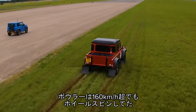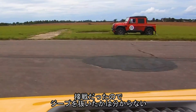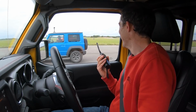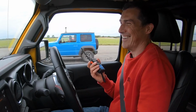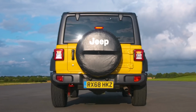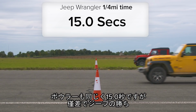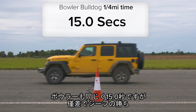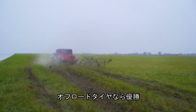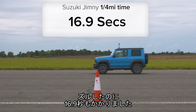He was just stood there with his wheel spinning probably about 100 miles an hour, not going anywhere. Then it bit into the ground and it took off, took the Jimny. And I'm not sure whether it took me. It was so, so very close. What happened, Alex? I lost. Despite cheating? No, my foot slipped. So then, what exactly happened? Well, the Jeep Wrangler did the quarter mile in 15 seconds, just beating the Bowler by the narrowest of margins, which also did the quarter mile in 15 seconds, which was pretty damn impressive considering it wasn't even on its proper off-road tyres. If it had been, it surely would have won. Last was the Suzuki Jimny, with a time of 16.9 seconds, even though it blooming cheated.